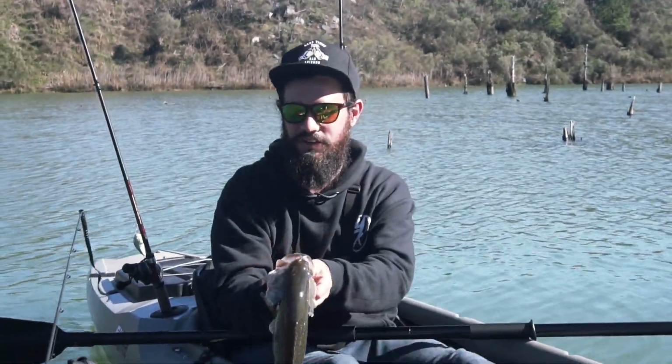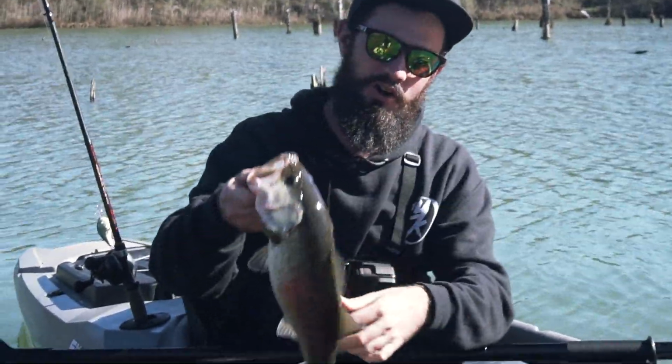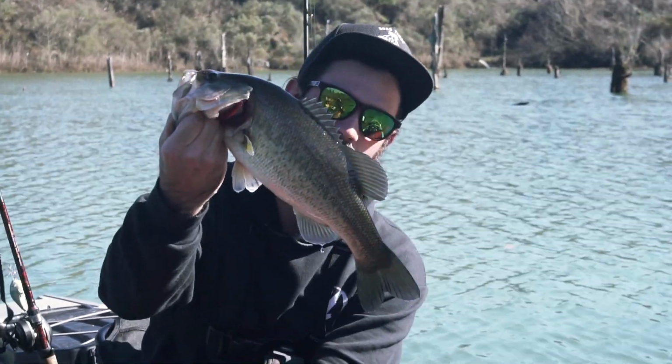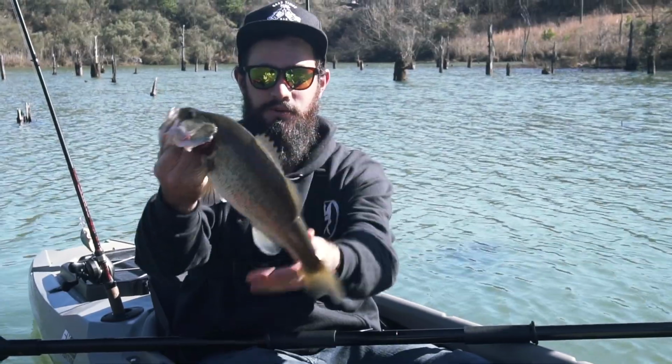11 foot of water on the depth finder, seen a log, and backed up a little bit, casted at it, felt like a hard took. That guy had it. But we can get him back in the water and keep fishing. Hopefully we catch some other ones. That's a good fish right there, bro. Let's get back to the grind, son.